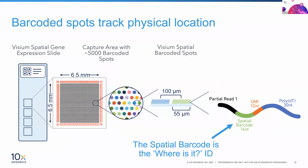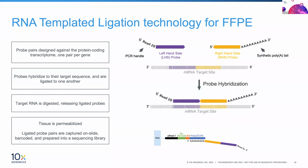And so the approach for FFPE is actually very, very interesting and just a slight wrinkle on the fresh frozen version. So it still uses the same Visium slide and spatial barcoding technology. But for FFPE, instead of targeting and capturing the mRNA directly using that poly-dT capture, we use a method called RNA Templated Ligation, or RTL, which involves using a probe pair against the protein coding transcriptome. So one half of the probe pair has a proxy poly A tail, and the other probe pair half has the sequencing primer. Each gene has one probe pair, and the probes then hybridize to the target sequence. And only when both of them are matched do they ligate to one another.